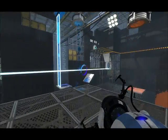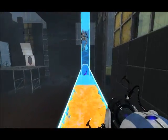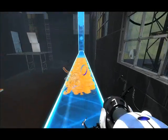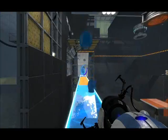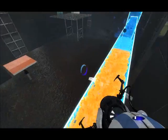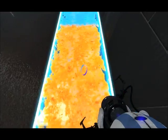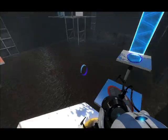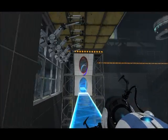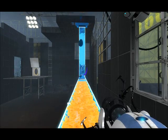Oh wait, there we go. Just get this goo. We need to put a tail in there. Oh, we have to get rid of that bridge thing. Get rid of your light bridge. There we go. Off the back. Now we have to completely redo all the... Go ahead. Run, man.